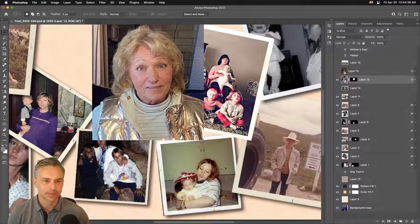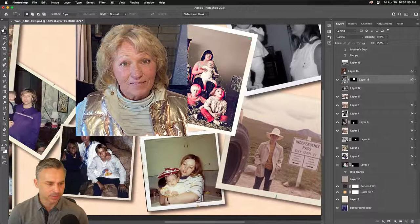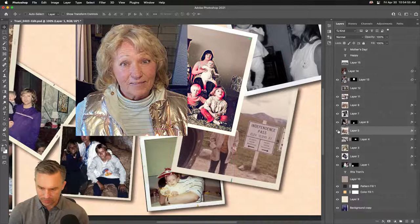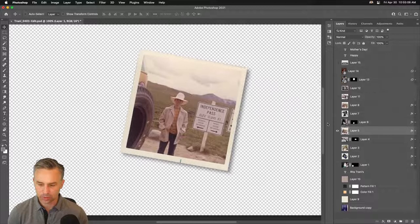All right. So let's move on to something else, because what I really want to do, let's take a look right over here. This lovely photo. Let me turn off everything else. If you hold down Option and you click on a layer, it will hide everything else. And then I can take a look at this photo and work on it some.